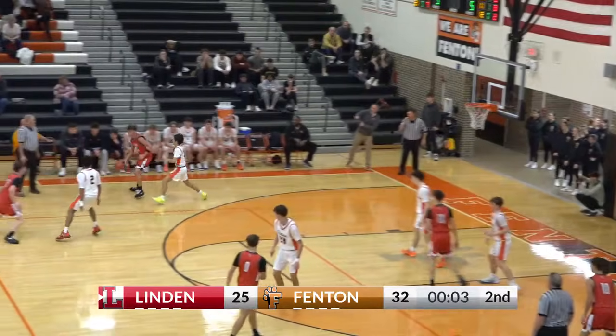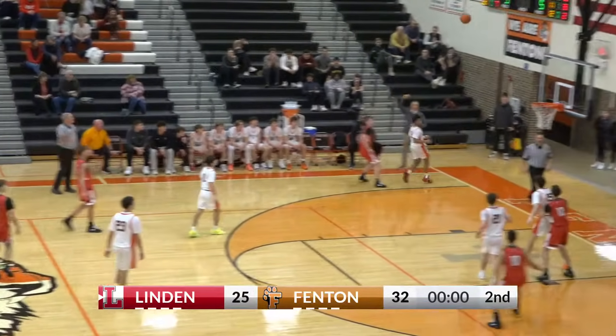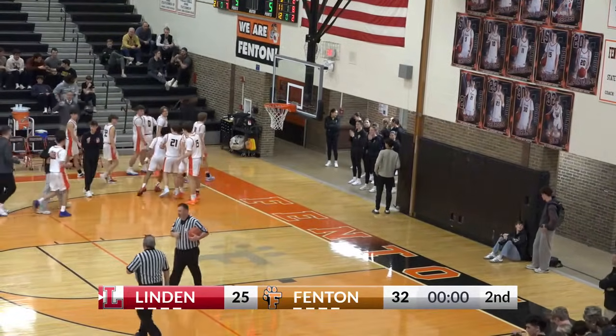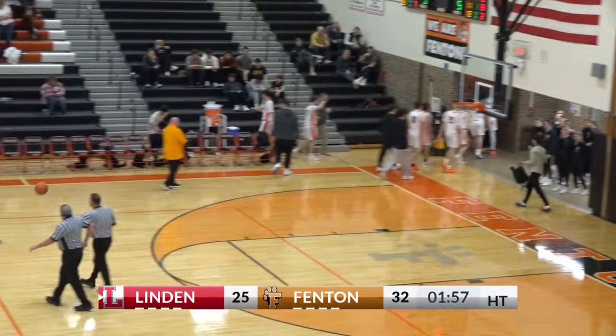5 seconds on the clock. Babcock. Dish. No, not that time for Jones. So Fenton stays on top in the rivalry matchup to end the first half of action.